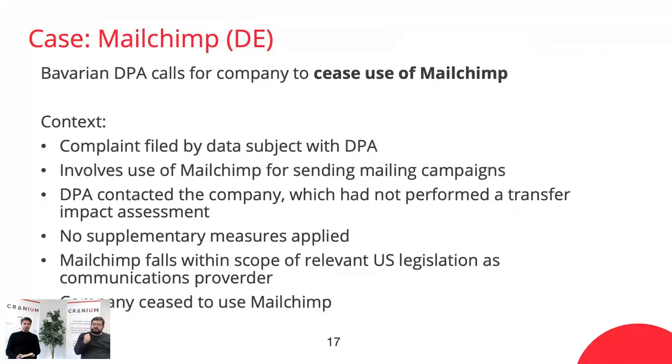Important to note here, because I've seen that in a number of cases, the next one as well, this organization didn't perform an impact assessment. They didn't try to take any additional measures. So what I want to mention here specifically is that the Bavarian DPA didn't say nobody in the EU can use MailChimp, but in this situation, again, case by case, where there are no additional safeguards, where there was no impact assessment performed at all, well, then you can't use an American provider, in this case, MailChimp.